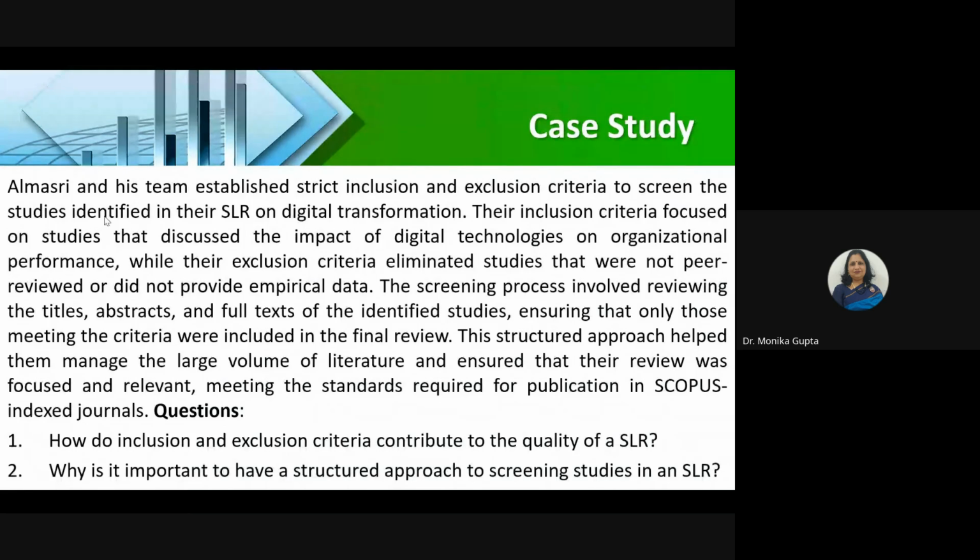So let us explore the case to have better clarity on this point. Al-Masri and his team established strict inclusion and exclusion criteria to screen the studies identified in their systematic literature review on digital transformation. Their inclusion criteria focused on studies that discussed the impact of digital technologies on organizational performance. And exclusion criteria eliminated studies that were not peer-reviewed or did not provide empirical data. I hope now inclusion, exclusion is clear to everyone from this case?